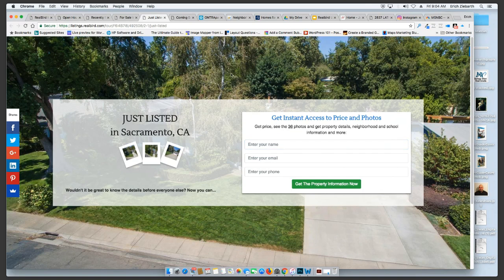It's a focused presentation to get people to put in their name, email, and phone number so that you can get them as a lead, because this is what this is, one of the RealBird landing pages, and for them to get the information they want about this home that was just listed in Sacramento. So now you can create your own landing pages for whatever reason you want to do. Maybe you want to focus on a specific community that people might be interested in.